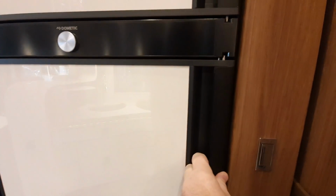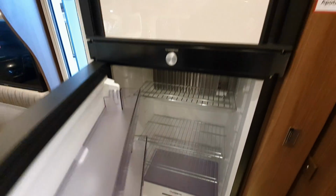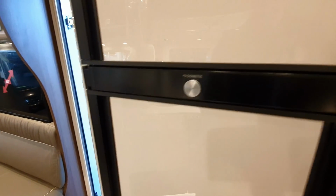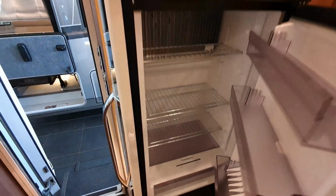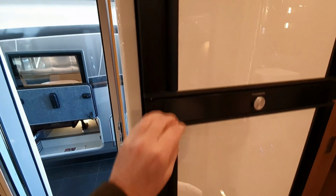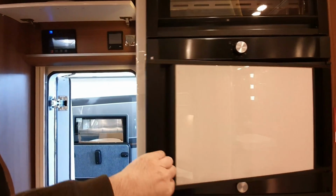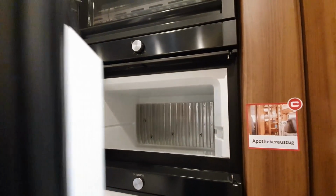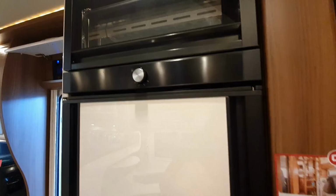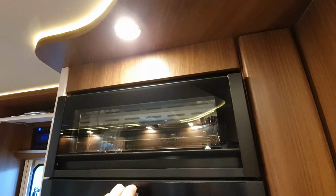Stick in the kitchen. This fridge, what a great success this has been for Dometic. Absolutely outstanding. So many companies now using it, from really upscale liners like this one to comparatively cheap camper vans, the sort of thing you get 4 of for the price of one of these. Oven above.